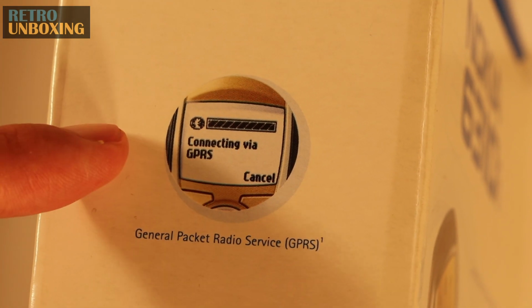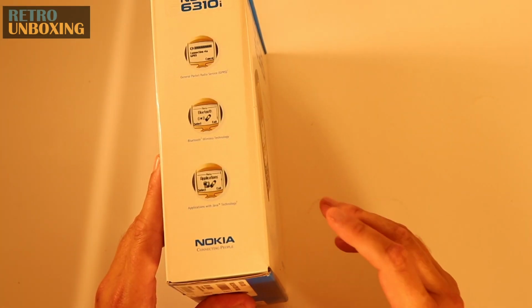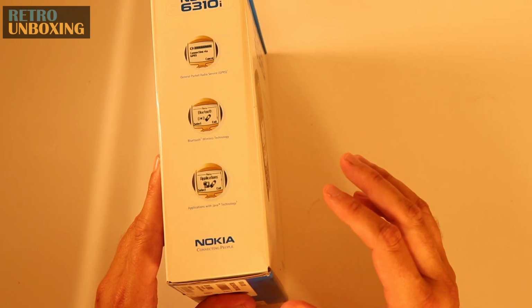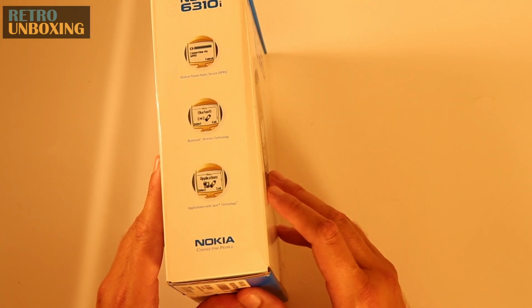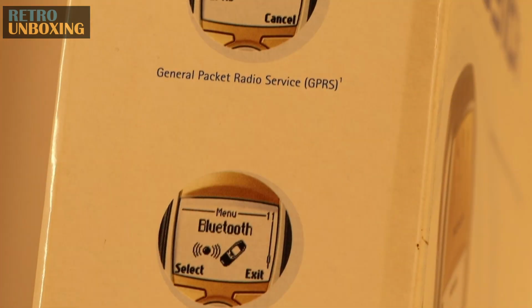You've got GPRS, early mobile phone internet service for email and very basic web access. Couldn't load major images and likely couldn't load today's web pages, but it could probably load the text from a Wikipedia page or something like that.